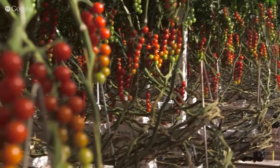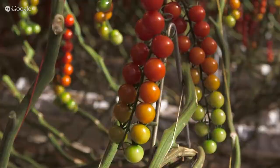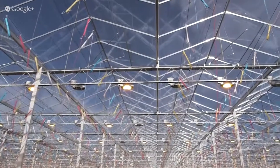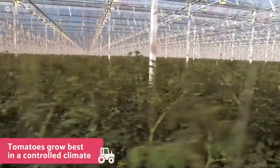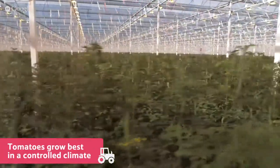To be able to produce so many tomatoes, the grower has to plant 2 or 3 crops each year in 2 enormous glasshouses. Each one is the size of 8 football pitches. Growing the tomatoes in glasshouses protects them from cold and frost all year round. The tomatoes grow best in a controlled climate and don't like extreme heat or cold.